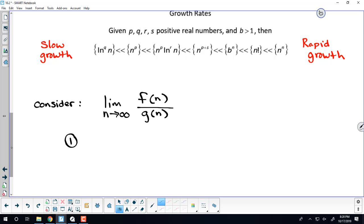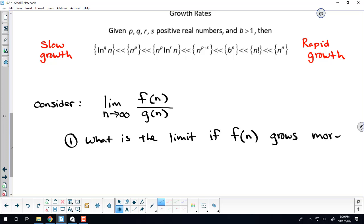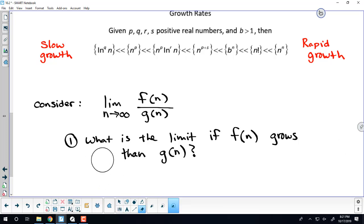So a couple of things here. Let's ask the question then. What is this limit? Let's start off with f of n. What is the limit if f of n grows more rapidly than g of n? Or faster? I mean, maybe we could say, I don't know if that makes more sense. Faster?